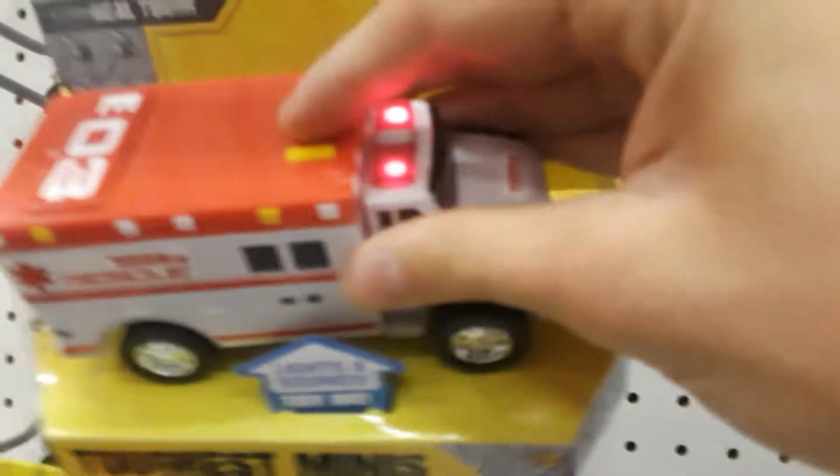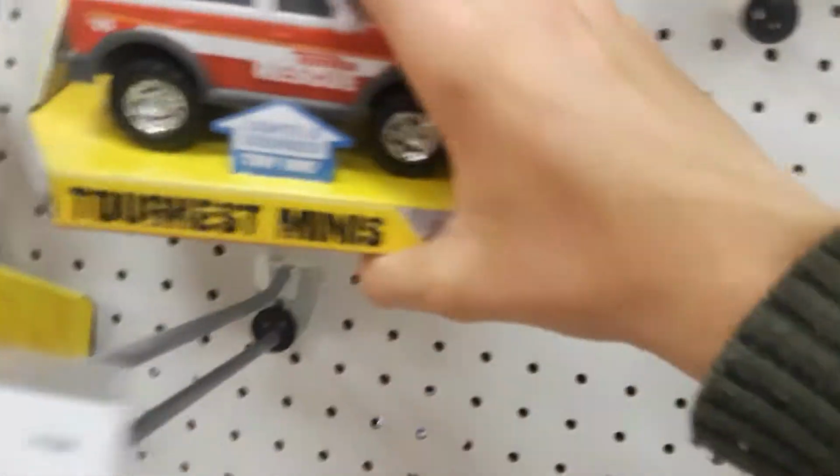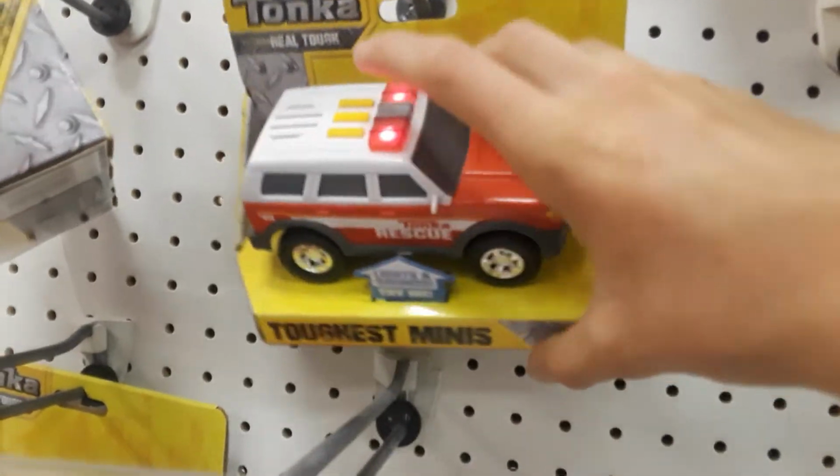Lights and sounds. Tonka Toughest Minis. Lights and sounds.